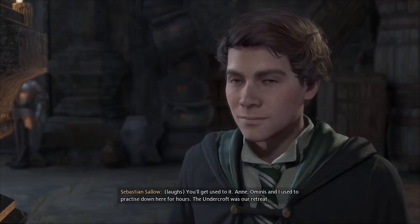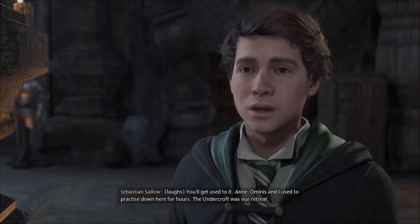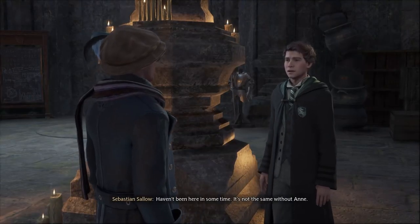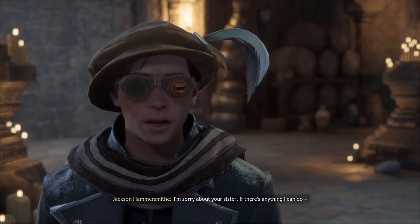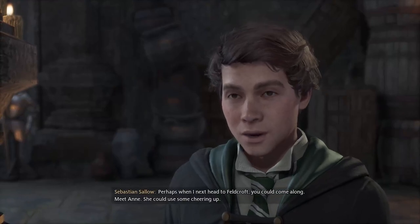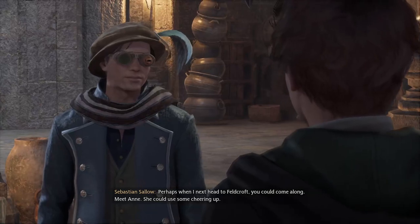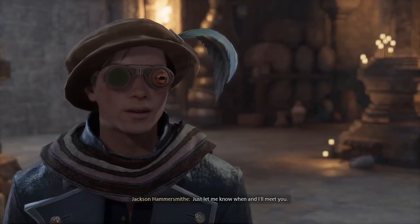You'll get used to it. And Ominous and I used to practice down here for hours. The Undercroft was our retreat. I haven't been here in some time. It's not the same without Anne. I'm sorry about your sister. If there's anything I can do... Perhaps when I next head to Feldcroft, you could come along. Meet Anne. She could use some cheering up. Yeah, that'd be nice. Just let me know when and I'll meet you.